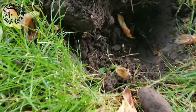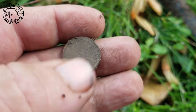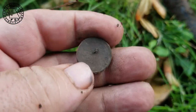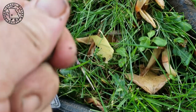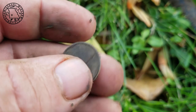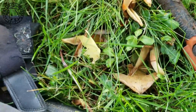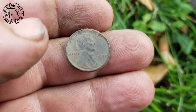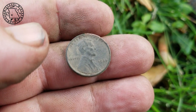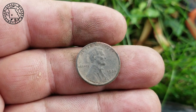All right, guys, I just spotted my coin down there in the bottom of that hole, down about 5-6 inches. I'm hoping it's at least a wheat head. Let's see what it is here. Yeah, it is a wheat. I do believe. I don't know if we get a date on it or not. 1936. Alright, that's a good one. That's in good shape.